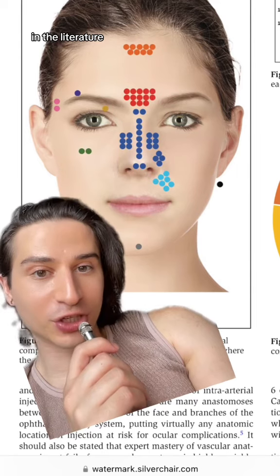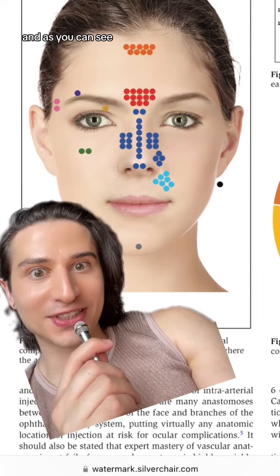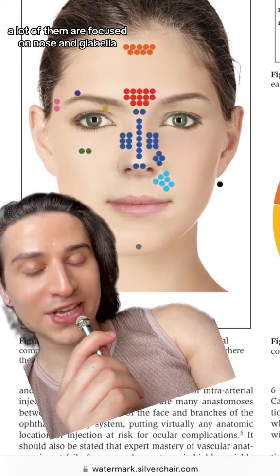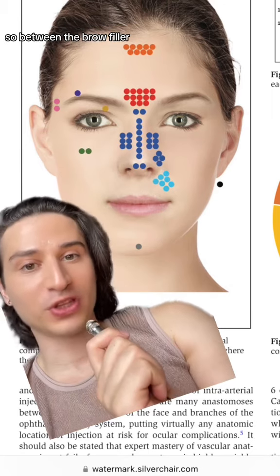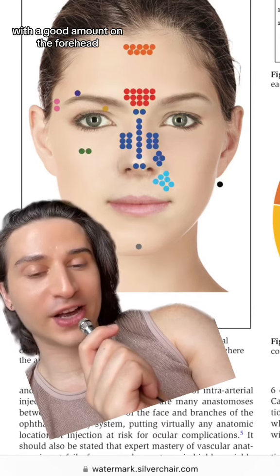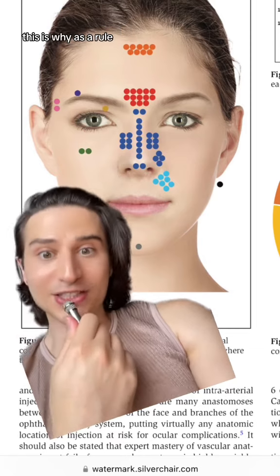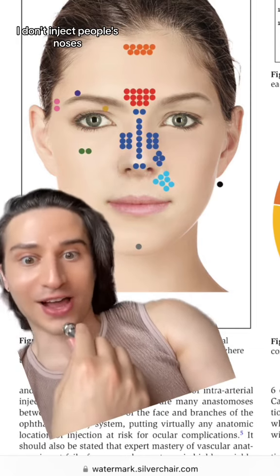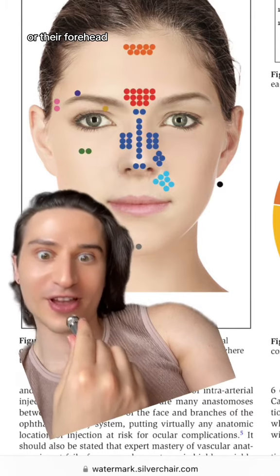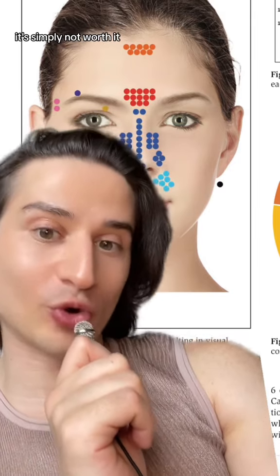This particular review looked at reported cases of blindness or vision disturbances from filler from 2015 to 2018 in the literature. Each dot here represents a case, and as you can see, a lot of them are focused on the nose and glabellar, so between the brow, with a good amount on the forehead and some of the nasolabial crease. This is why, as a rule, I don't inject people's noses or their glabella or their forehead. While this is a really rare complication, it's simply not worth it.